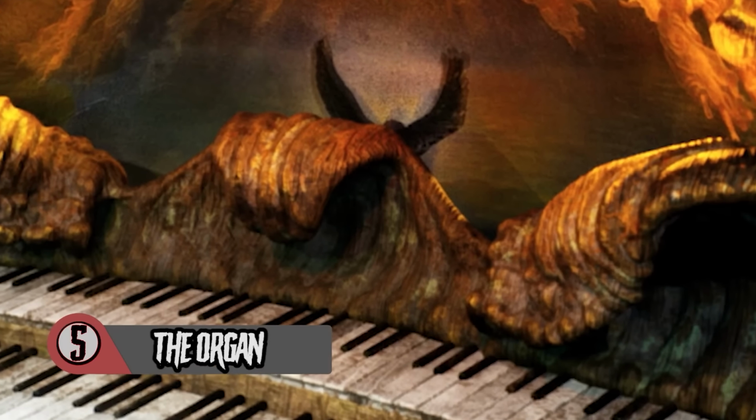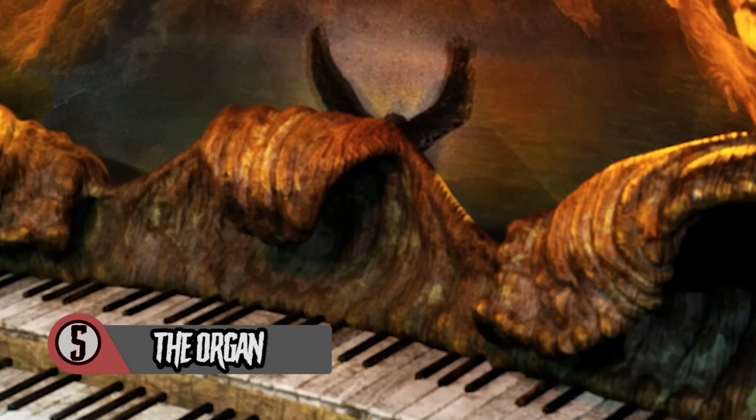Number 5. The organ. Music is the basis of like every good horror movie, isn't it? Music playing from the other room by itself? Yeah, that scares the shit out of me. When I forget my Bluetooth is on and I hear the music from the other room, my heart skips a beat. And there's some Shakespeare sonnets on there, you know, so it sounds like some dudes in the other room just talking to me in Old English.